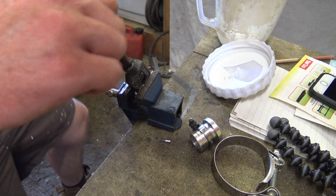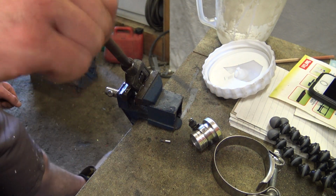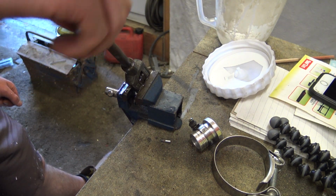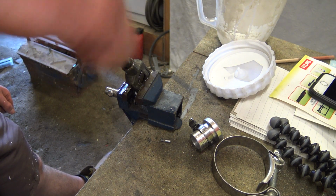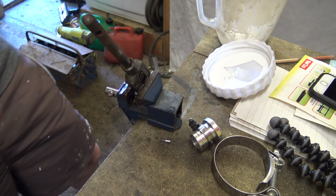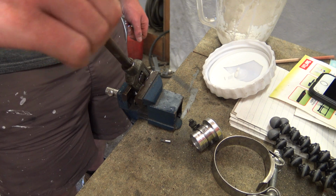Just 15W-40 in this tub. It's just 15W-40 in there, ordinary engine oil, probably diesel oil actually, I don't know. Just 15W-40, and oil it up. Some people probably going to say you should be using WD-40 or use this or use that or special bloody tool oil. Nah, 15W-40 will do the job.